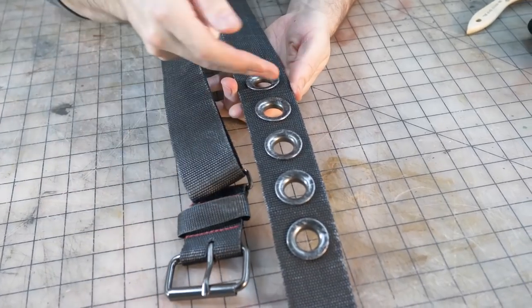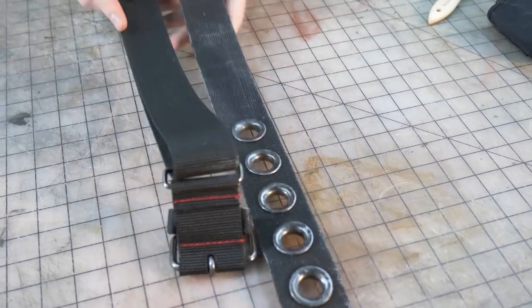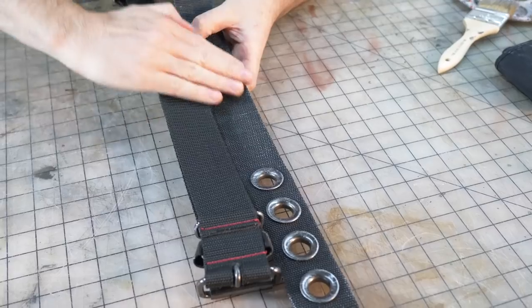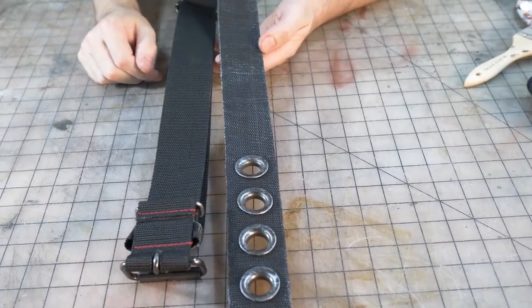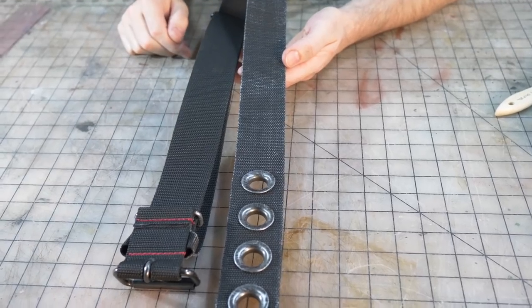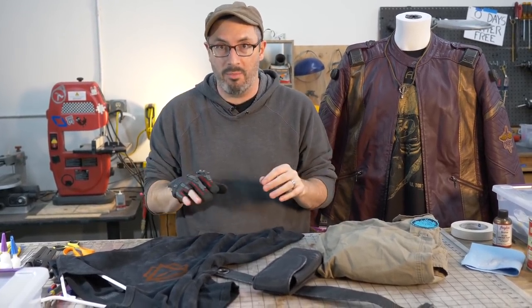So this is the little bit of dry brushing we did. You can see the back of it is still clean. So there isn't a huge difference, but this does break it up. It does accent the texture a little bit, and I think that's gonna help our costume look a little bit more cohesive. That is all of the sort of minimum things I wanted to accomplish today.